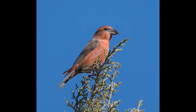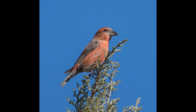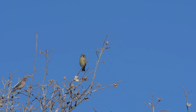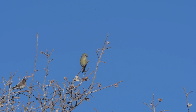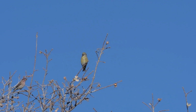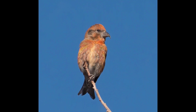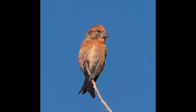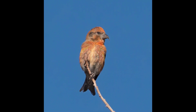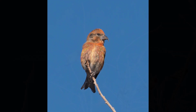True to its name, the adult male Red Crossbill is red with dark wings. The female is a yellow color with grayish dark wings. Notice the Cassin's Finch down on the left with the eye ring and the pink cap. This is not in Tennessee. And this is a young male red crossbill. In almost all bird species, young birds take on the color of the female until they mature. This bird is moving from the female yellow to an adult male red color.